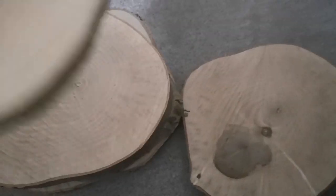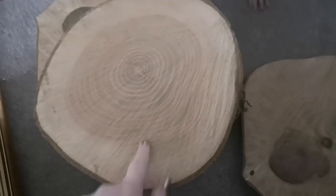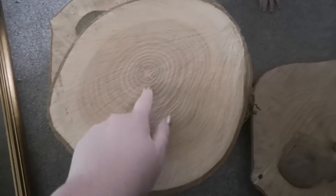Okay, so these are the wood slices that I picked up from the charity. And there's Harry being cheeky. They're all different shapes and sizes. They do need a bit of a clean off, and then I'm going to be using wood oil to finish them off. See, that side's nicer. But once I use the wood oil, it'll bring out the pattern and all the rings in the log slices.